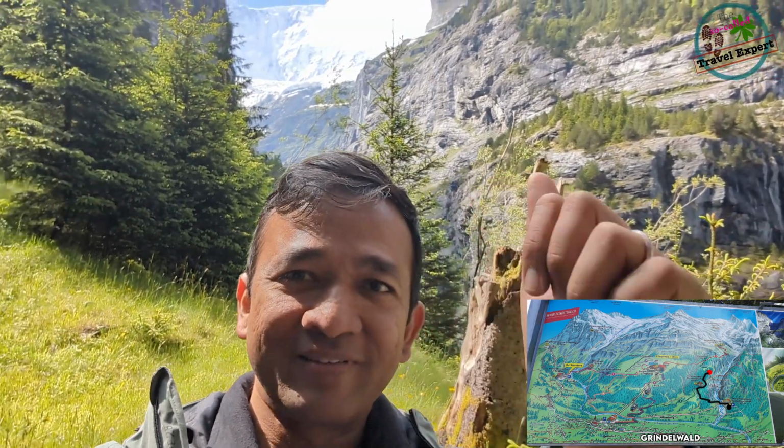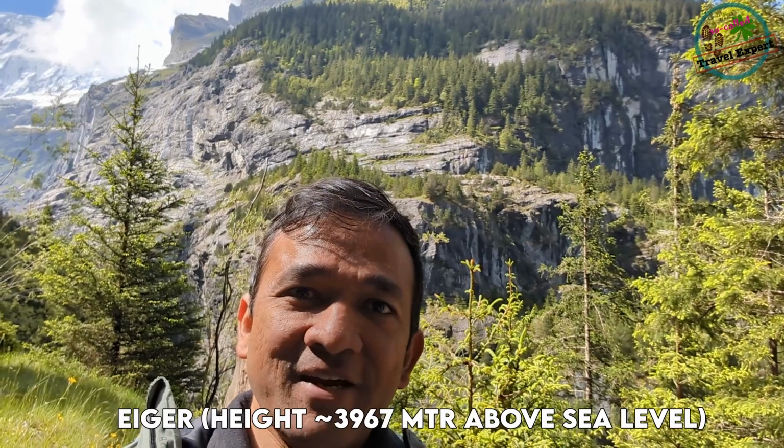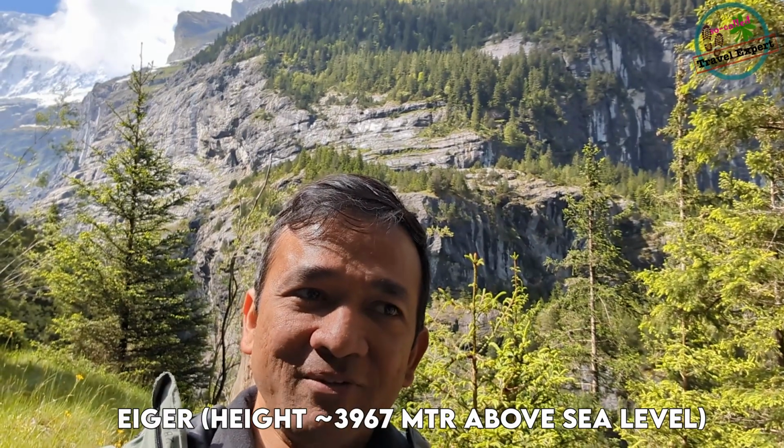So we have just come out to an opening, continuing on our hike to Pfingstek, and look at the view behind me. You actually see the glacier and the mountain as well. And this tall peak here is actually the Eiger, and that's the side view of the Eiger mountain, which is the famous Eiger, Mönch and Jungfrau peaks. Beautiful.